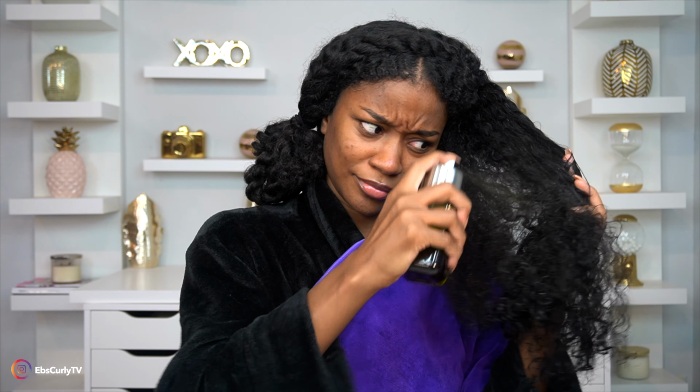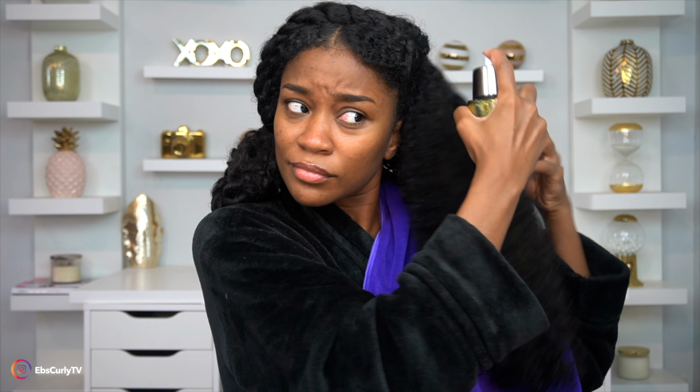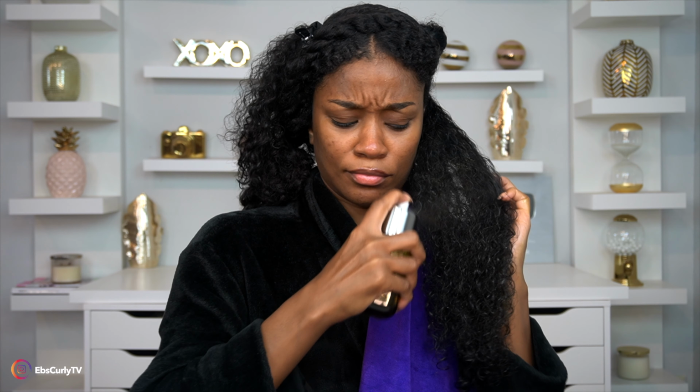I mean, there's nothing like using your hands to apply product in my opinion, but sometimes it can get super messy and I don't want to drip oil all over my robe, all over the floor and the desk. So this was a really efficient, clean way of applying the product without a big mess.